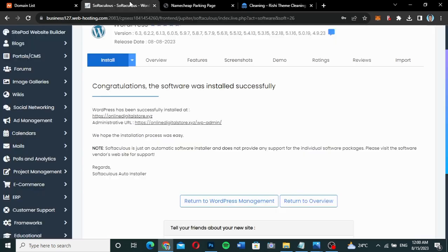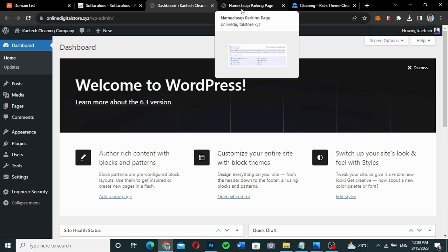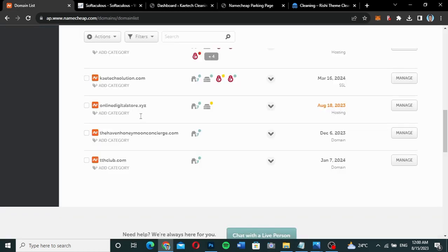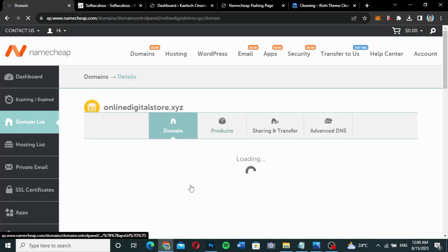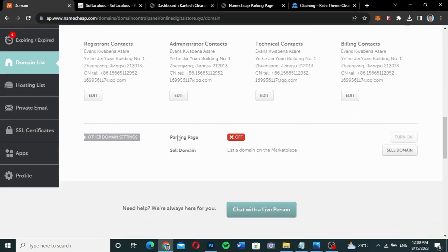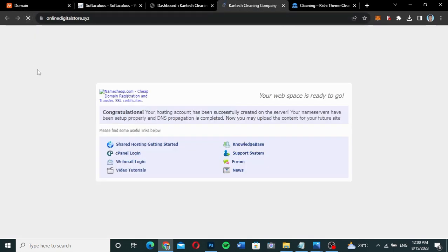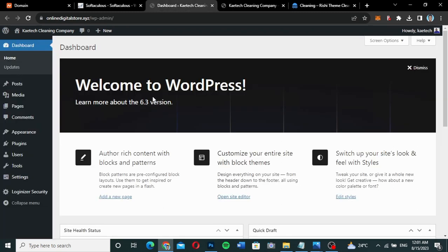Okay, so this is the website, but I need to check and see if everything is working fine for me. This is my dashboard over here. Now as I can see, the page is on a parking page. So to remove it from parking, I'll have to go to my domains over here, hover on my domain, and click on manage. I have to make sure that I manage the domain so that it wouldn't be parked. So I'm going to go down over here, and the parking is off. Maybe the caching will refresh it and remove it from the parking page. So I'm just going to refresh it again, and see. Yeah, so as you can see, it is now working properly. So my website is now set up.